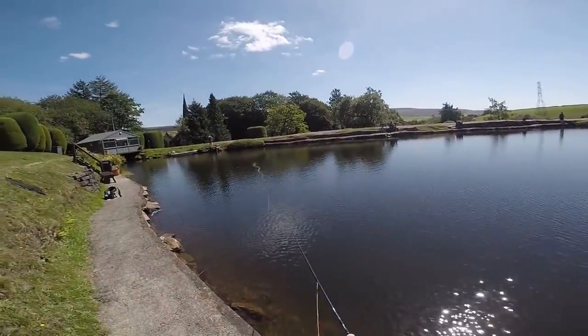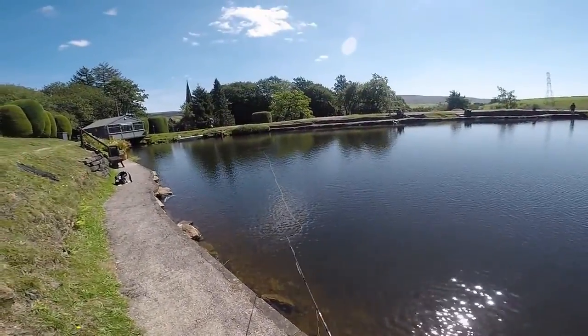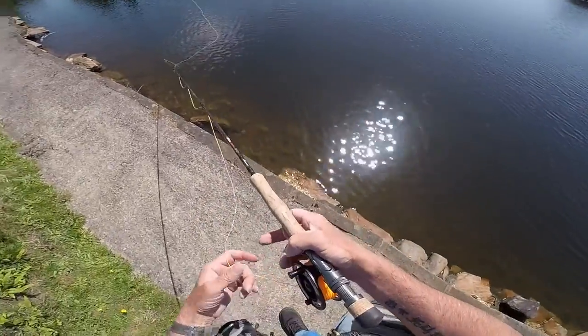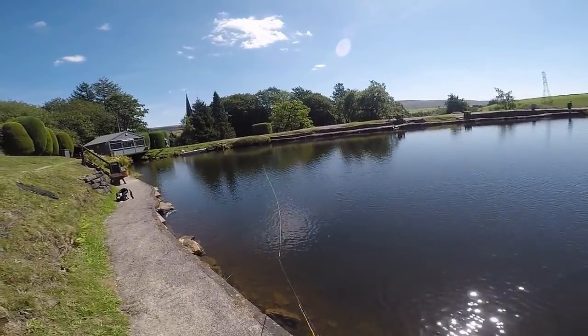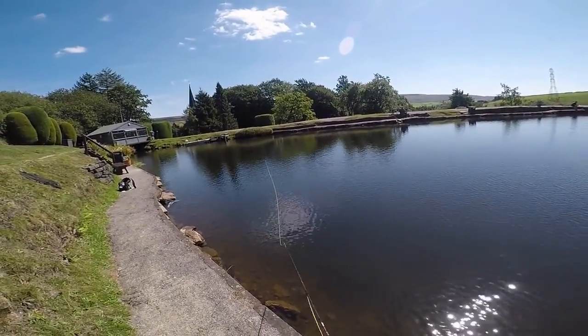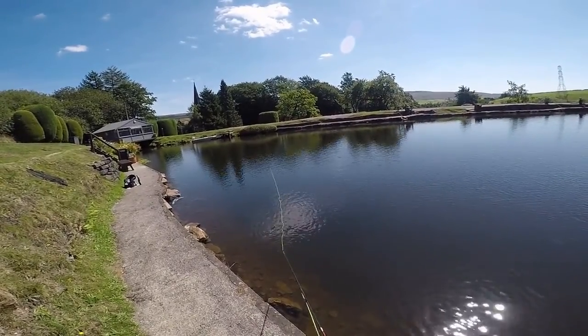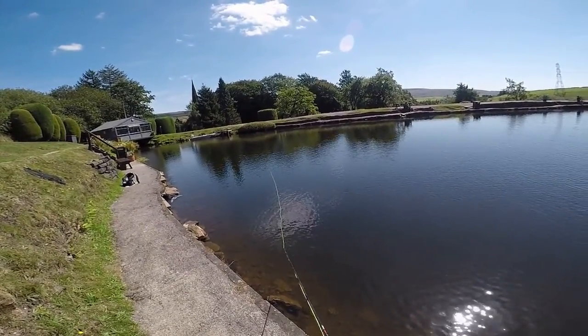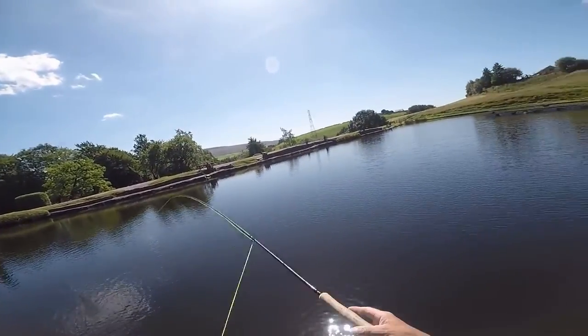I did move around the fishery. Started off on the left hand side down the concrete bank, but it was more productive to where I actually was. So I didn't move for at least about an hour and a half, 2 hours from this area. As I said, it was hot, baking, but there were fish out there smashing the water. And I know, don't go for them, go for the ones underneath them, the ones that are in the cooler water. So we decided to switch to my left.